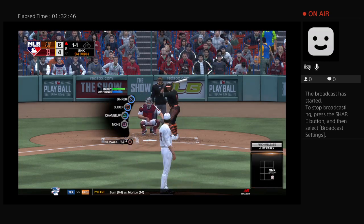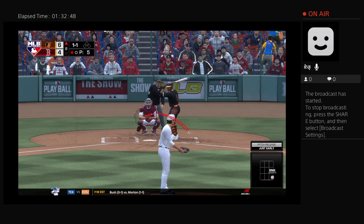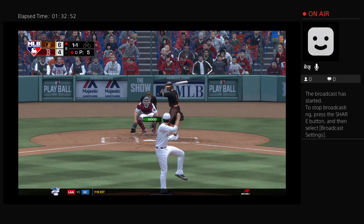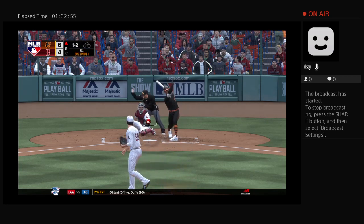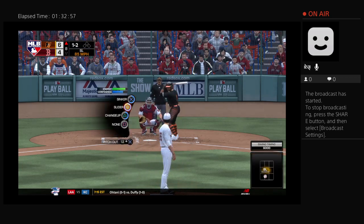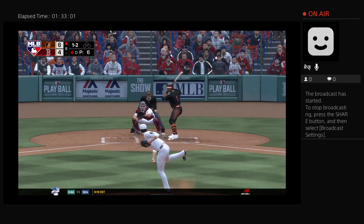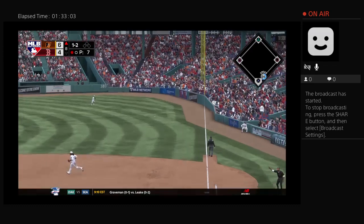Just caught the inside corner with a sinker. He's set. Here comes the 1-1. Slider's in for a strike. Swing, line drive. That's going to be trouble.